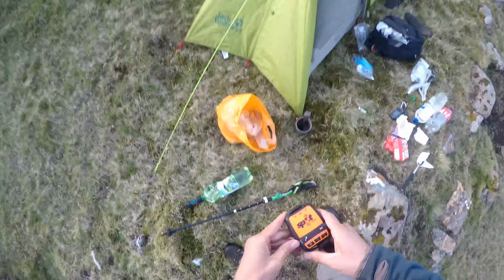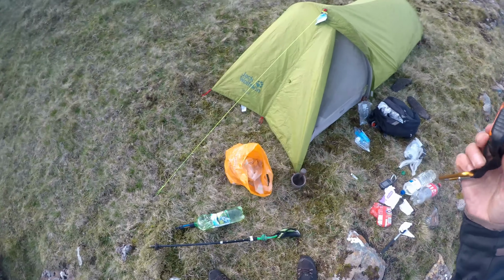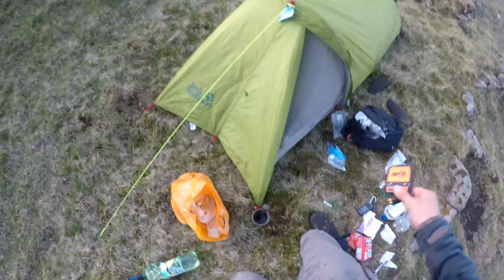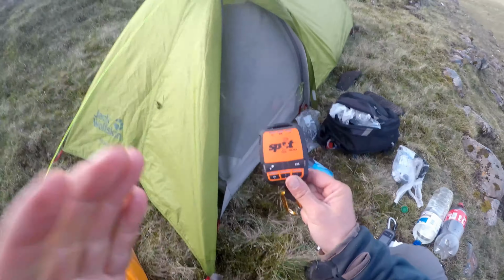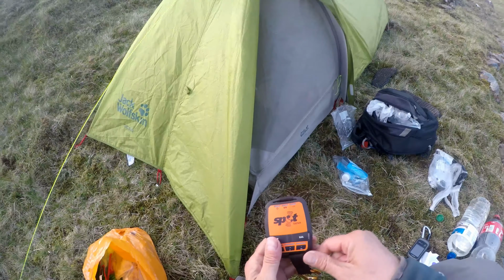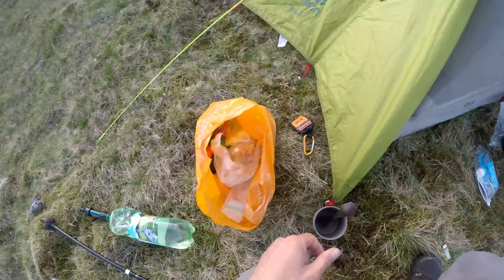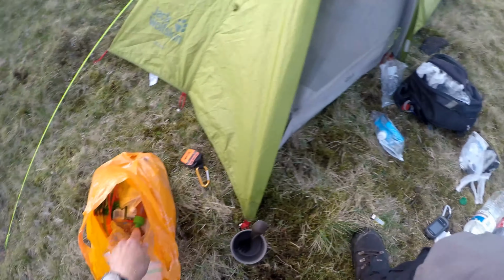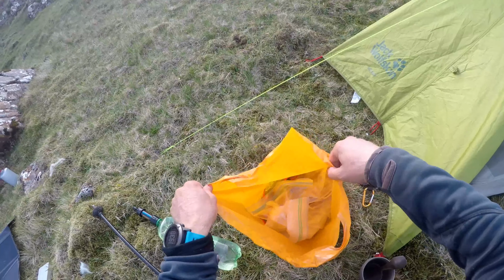Just turn this off. It's letting people know where I am. Good thing this is, not only can I send an emergency message where there's no mobile phone signal, it works by satellite. I can let people know where I am. It updates my location, you can look on the internet. Yeah, it's a paid-for service though, it's not free.